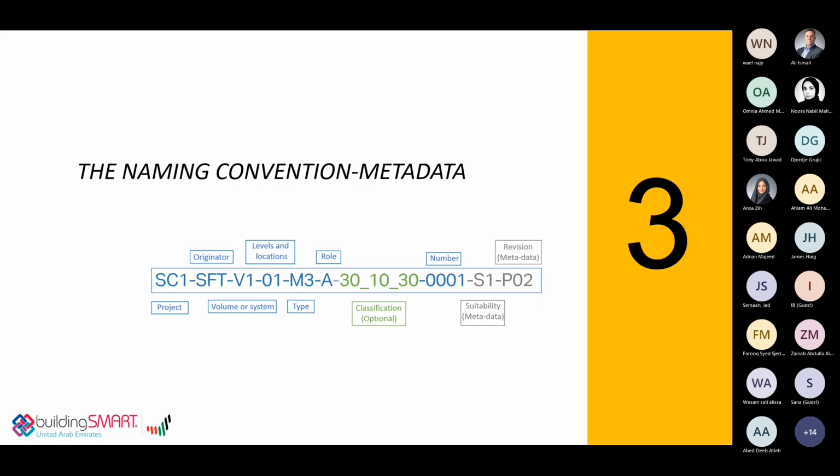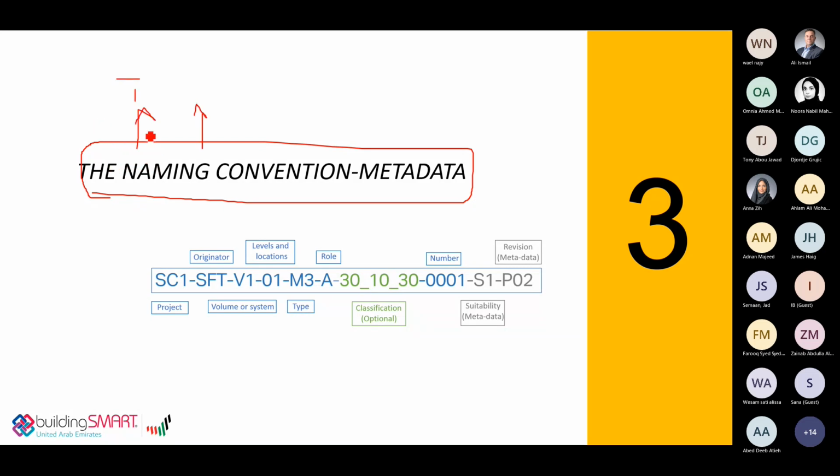Yeah, the third point is the naming convention and the metadata. As more information is shared digitally, the use of a structured, consistent and understandable naming convention for information becomes vital. So the naming convention is very, very important in every common data environment. With the naming convention, it's easy for you to track and do what we call filtration, and you can pick up any single folder or file from thousands and thousands of files from years back. So it's very important to go through a clear naming convention, for sure, based on ISO 19650.